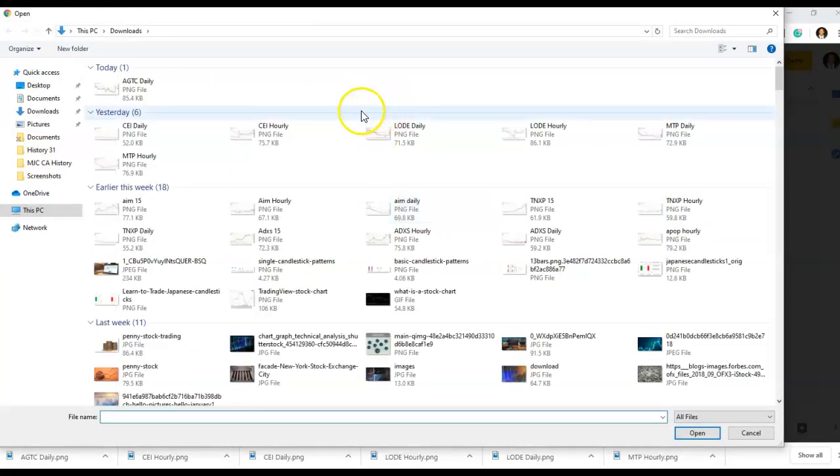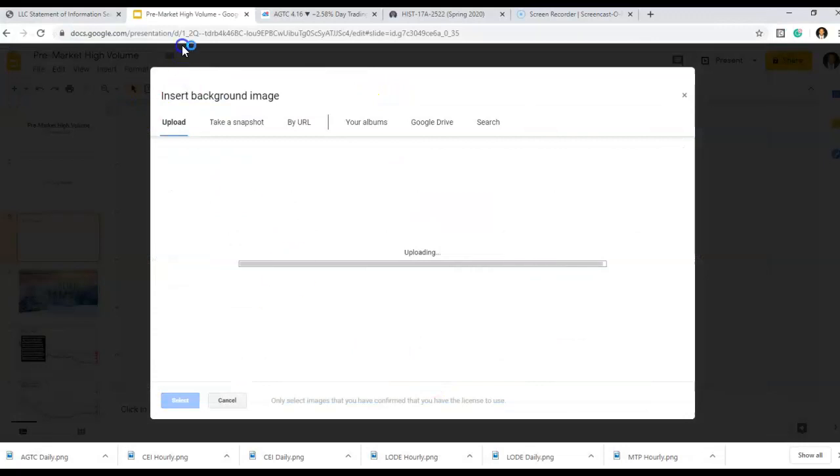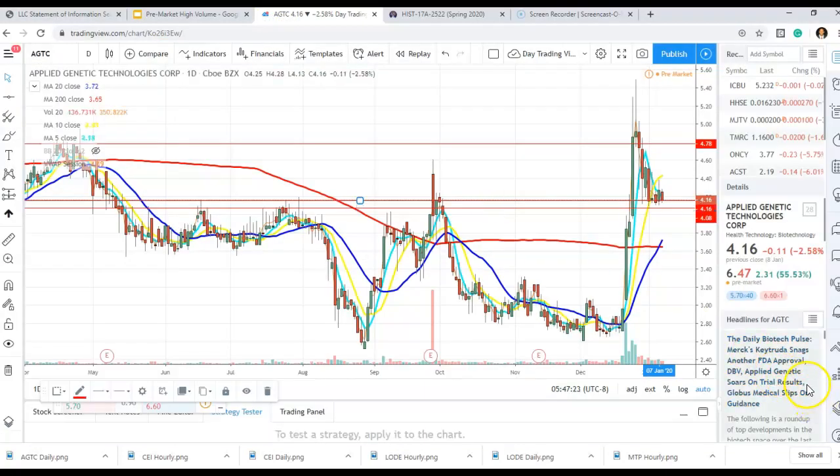Okay, I need to look at the news too. I forgot to check the news. AGTC. Okay, so while that's doing that, we can jump back over here and jump on to the daily buyout tag here. Oh, FDA approval on genetic source trial result. Okay, so FDA approved. This one might squeeze and run hard. You see how it squeezed here from $3 and ran all the way up. This has that kind of potential. Whenever you get those big FDA approvals, that's really good catalyst, if you will.